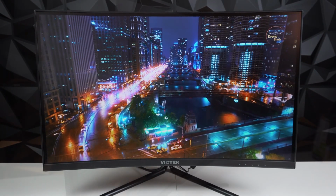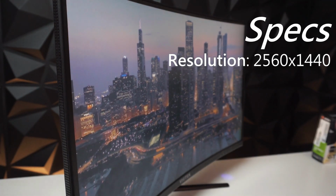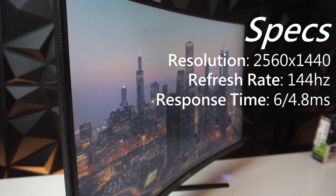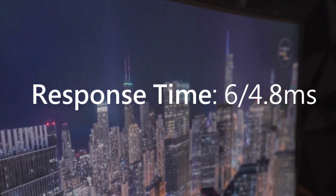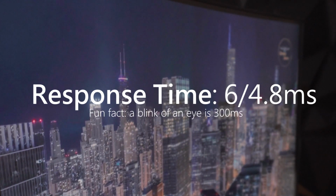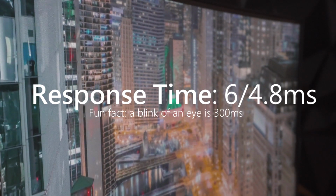So first up, let's take a look at the listed specs for the GNV27DB. A full 2K resolution of 2560 by 1440, a refresh rate of 144 Hz, a 6 millisecond response time, but it does drop down to 4.8 milliseconds with the response overdrive. And before I continue with the specs, I just want to say, don't let this 4.8 to 6 millisecond response time scare you off. I have used many monitors and I cannot say that I have ever been able to notice a difference between 1 millisecond and 5 milliseconds, and I do play a lot of first-person shooters where you would notice that type of thing.